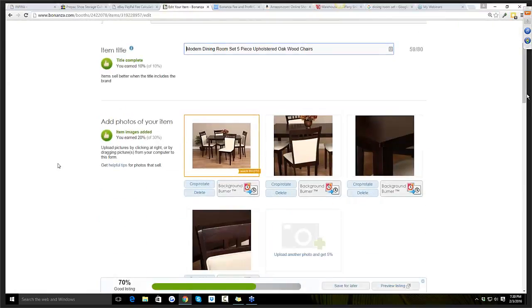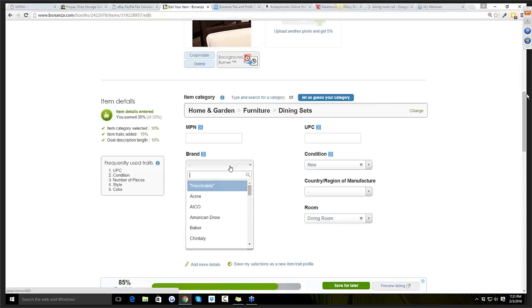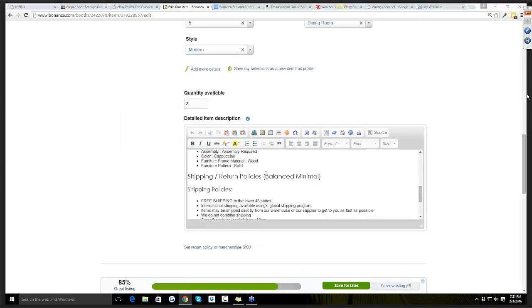Okay, so I'm going to scroll down, and what we will do is I can actually add the brand name here where I can't in the Bonanza lister itself. So room, dining room, number of pieces was 5, modern, brand, we say use. Give me 1 second. Okay, so we've added some more information there, and we'll go through this. Looks good.